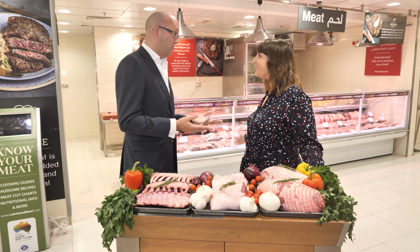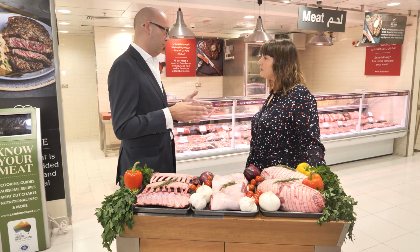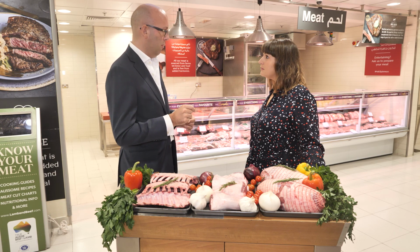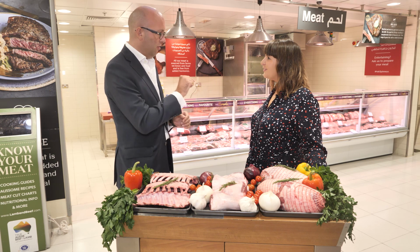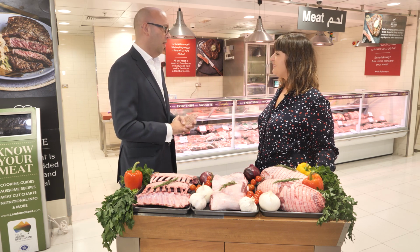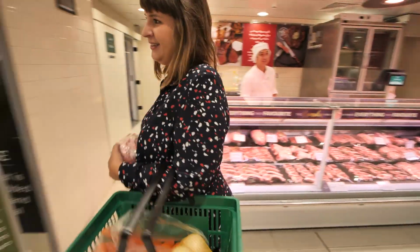How does that work? Well, temperature is obviously a really important thing. Because we control the whole journey of the food, we have temperature loggers that go in every single shipment. So I can see from the moment that lamb leaves the processor until the moment it gets to Spinneys shelves that the temperature has been properly controlled the entire way, and then we know it's good. And if we see a problem, it doesn't come to our shelves.